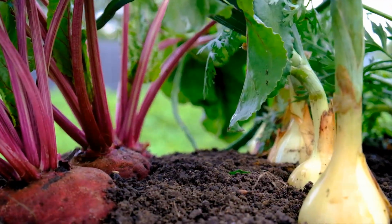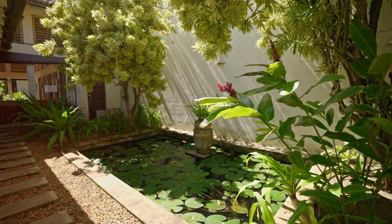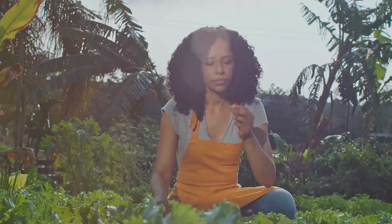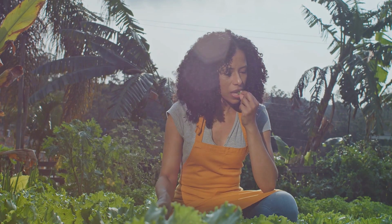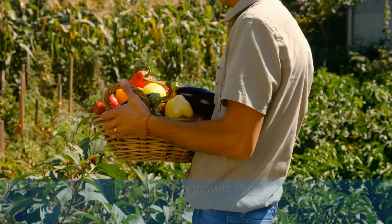Gardening isn't just about growing vegetables. It's about creating a space that brings joy and relaxation. Think about adding some flowers, herbs, or even a small water feature. These elements can transform your garden into a personal oasis where you can unwind and enjoy the beauty of nature.